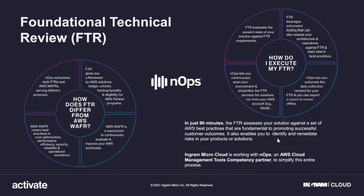This is one offer that is exclusive to Ingram Micro. If you're looking to start your journey into the FTR, as a partner you can register your APN and download the FTR documentation and forms and do all the reviews yourself. But we also partner with an ops, which is also an ISV. In about 90 minutes, you can download that and review all the FTR points that you need to review. Then you can engage with our COE team, and we can review that with you and get you ready for the certification.